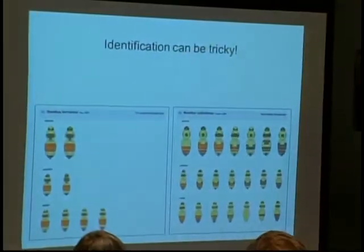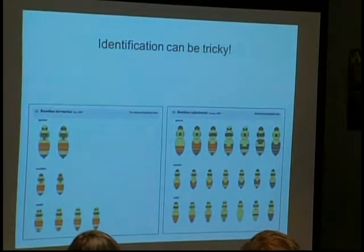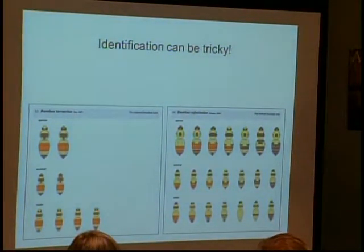Before I take questions and talk at length on genetics, I do want to say one word about identification of bumblebees. When they start to come out in March, you will only be seeing queens at first, the big fluffy things, and then in June and July you'll start seeing the workers. But identifying them can be almost impossible.